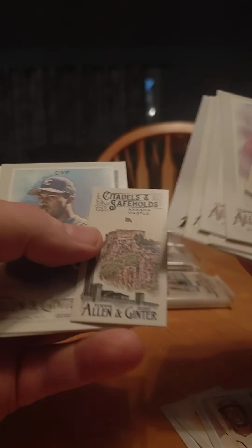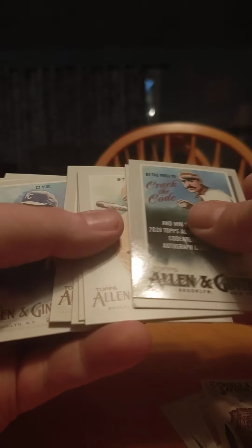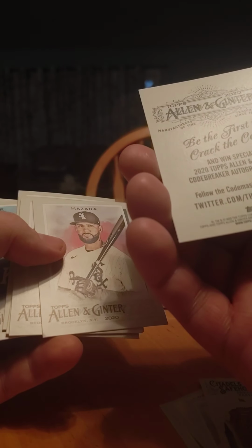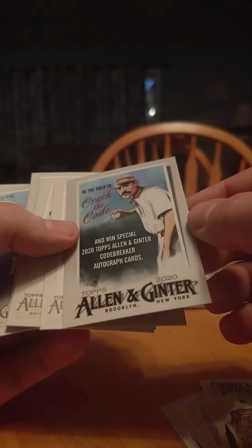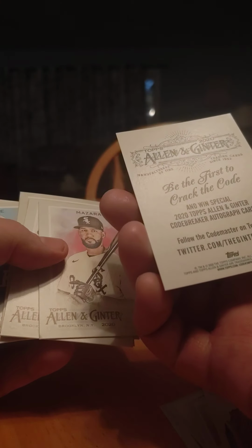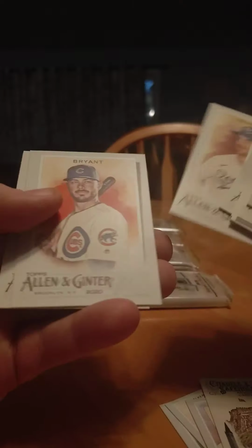Victor Robles. Not sure on this one. Not sure on this one either. It's got a little shininess to it. Be the first to crack the code and win special. Brooklyn, New York. Horse, Mayfield, Bryant, Garrett Cole.